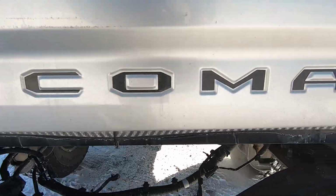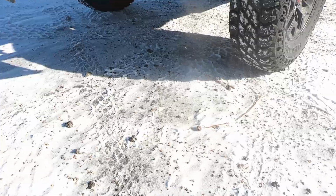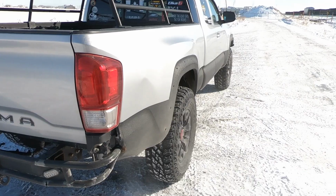The guy did not hit his brakes at all when I pulled him out with my rope. I actually moved up twice to get out of his way so he'd have enough stopping distance, but he decided to hit me anyways. So now I'm working on insurance, and I'm probably going to be getting an Arc One Industries Phantom rear bumper because I want a high clearance bumper. So might as well go all out, right?